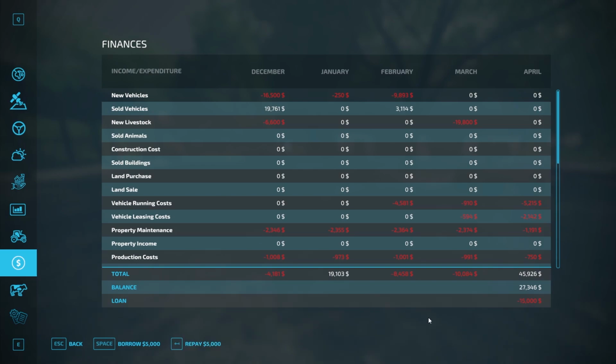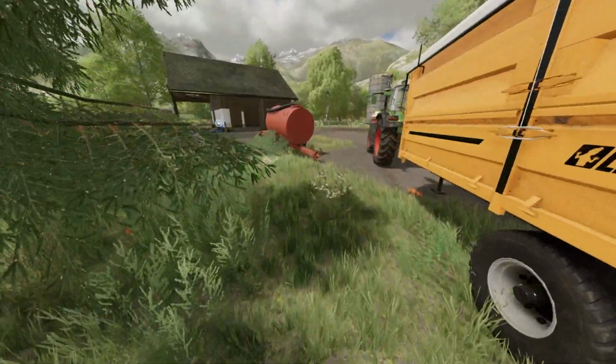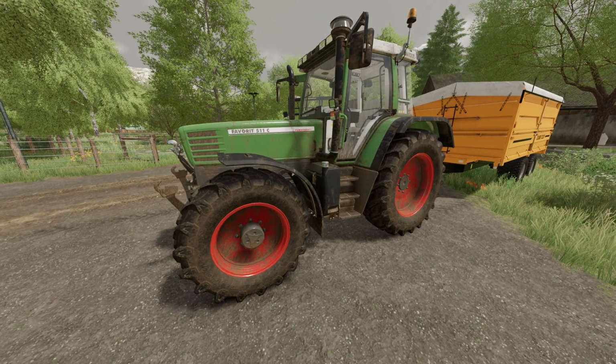There we go. So we only owe 15,000 now. We have 27,346 left in the bank. So that's good. Now to further our ends, I think that we should maybe invest that in some more cows, and that in turn will get us more milk, which will help us in the long run.